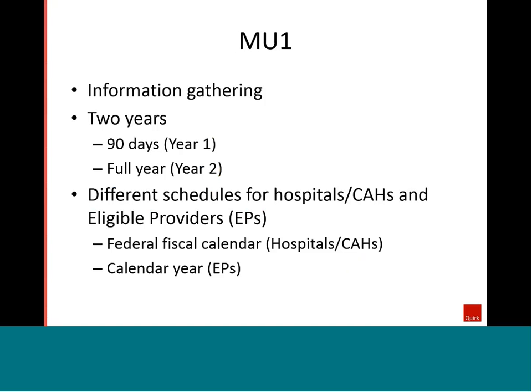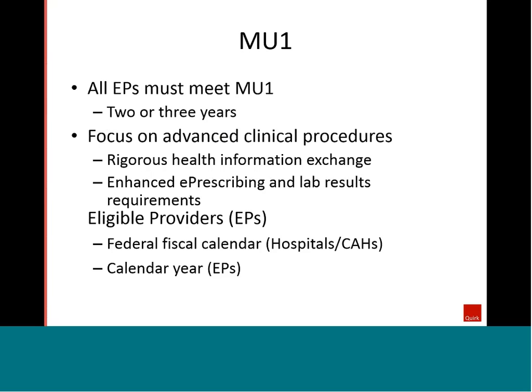So like I mentioned, meaningful use stage 1 is about information gathering. Eligible professionals are required to participate in it for a minimum of 2 years. In the first year, the reporting period is only 90 days, and then in the second year or the third year, it's the full calendar year. It's also important to remember that there are actually 2 different schedules. Hospitals and critical access hospitals are on a different schedule because they follow the federal fiscal calendar for reporting, whereas eligible professionals follow the calendar year.